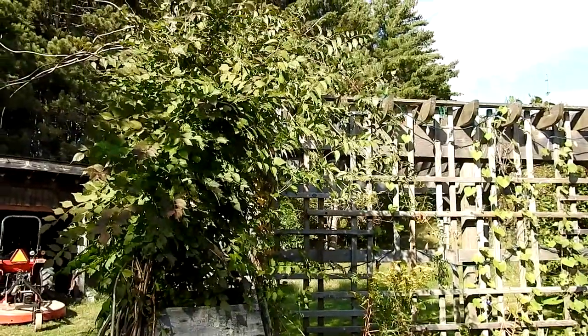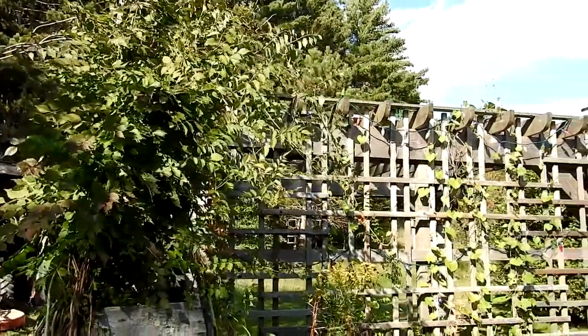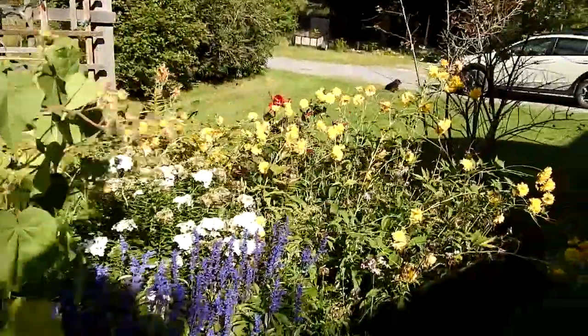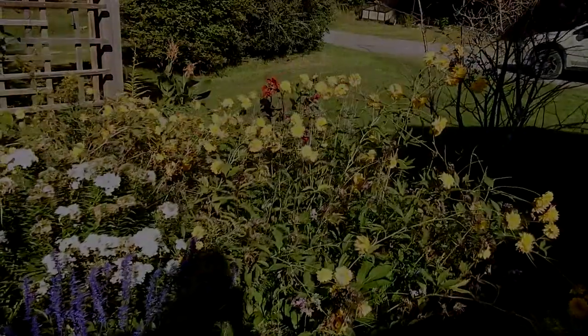So anyhow, that's a little rundown of the gardens in their current state near mid-September, end of September, September 18th I think it is.